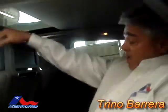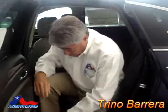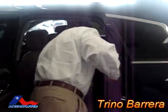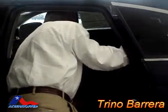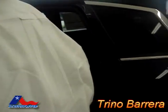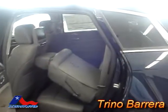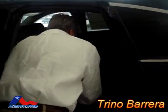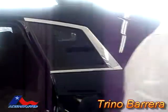Okay, this is a 5-passenger vehicle, and it also has a fold-down rear seat that will give you up to 60 cubic feet of cargo space. You move the seat up forward a little. Okay, you walk around to the back.